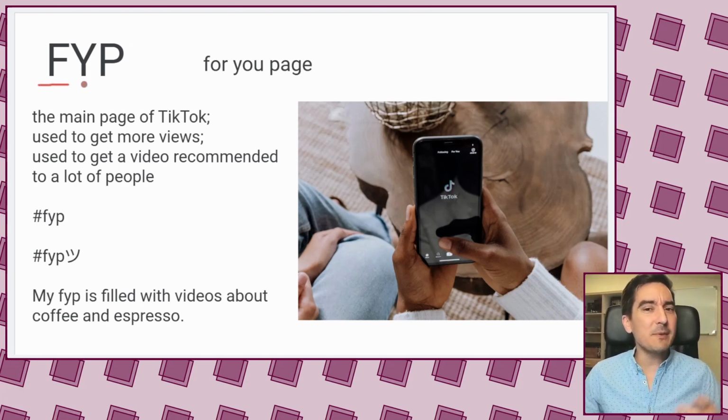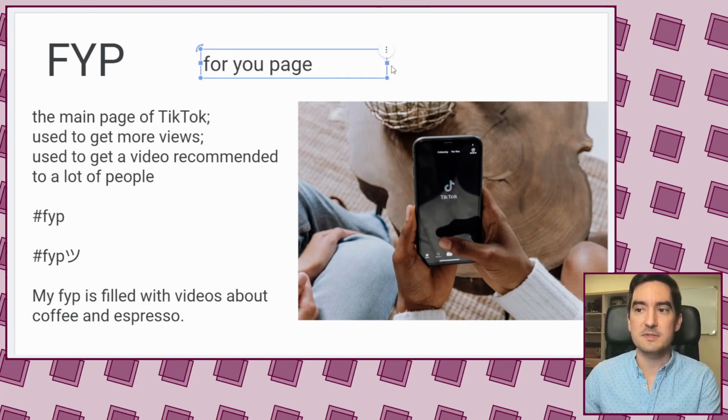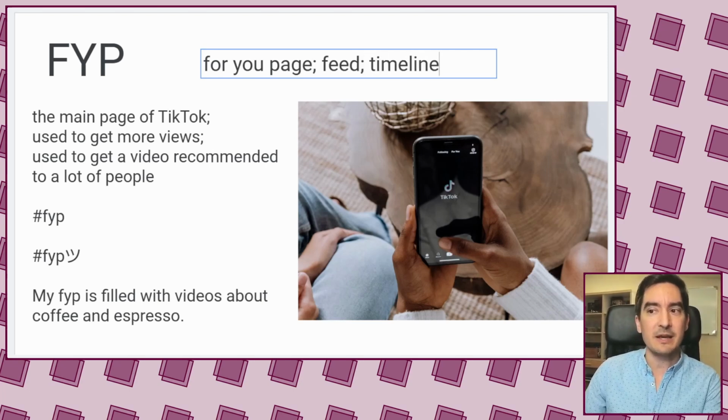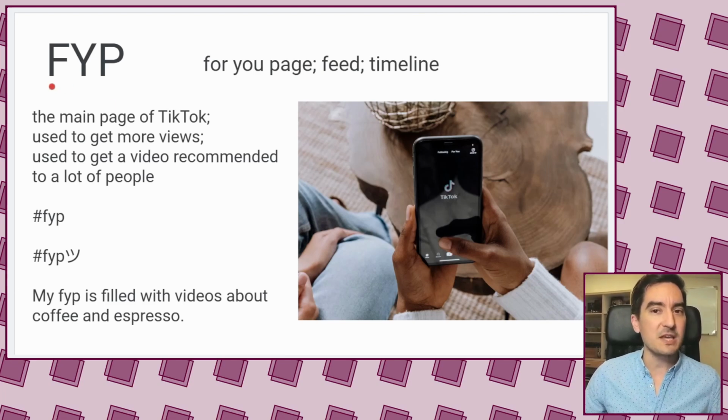Okay? And now people will use FYP to talk about the front page of maybe TikTok or Instagram and maybe some other things. It's kind of like using the feed on Facebook or your timeline on Facebook. I'll put that up here. So on some things like Twitter, it's called a feed. On some things like Facebook, it's called a timeline. So people might use FYP to mean any of those.